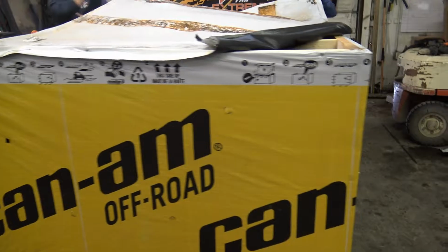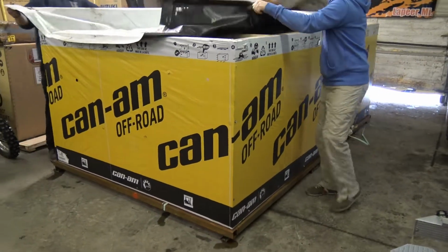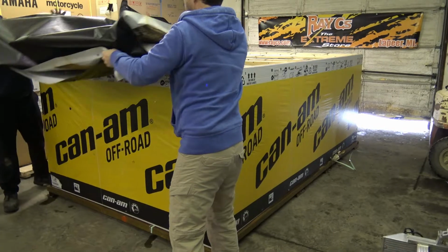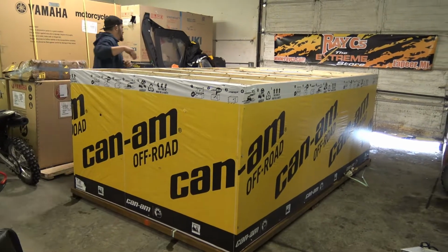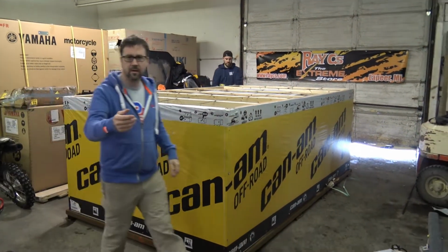Well, Ryan told you it's an XRS, but he didn't tell you what color or anything it was, so it is an 18. Good deals on 18s, and Ray gave me an awesome deal. So here, let me take over since this is your baby, and you can help him get in there.